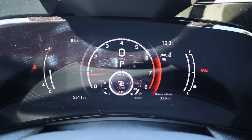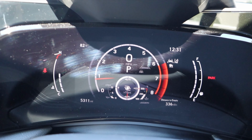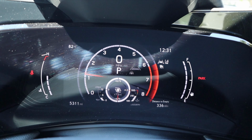So here is the center gauge cluster. You guys can see digital gauge cluster, and it has all the information you need, like how much fuel you have, your range, all that kind of stuff, what's happening with the safety tech, and of course, boost gauge there in the center.